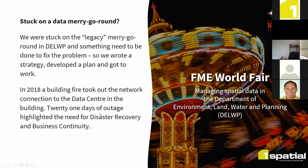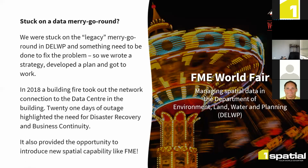Which highlighted quite a significant issue, of course, which was that we didn't have the appropriate disaster recovery, and that affected business continuity. And that just seemed to fast track the strategy that we wrote. And it also provided us with an opportunity to introduce new spatial capability into our platforms as we migrated them out of that data center and into the AWS cloud.